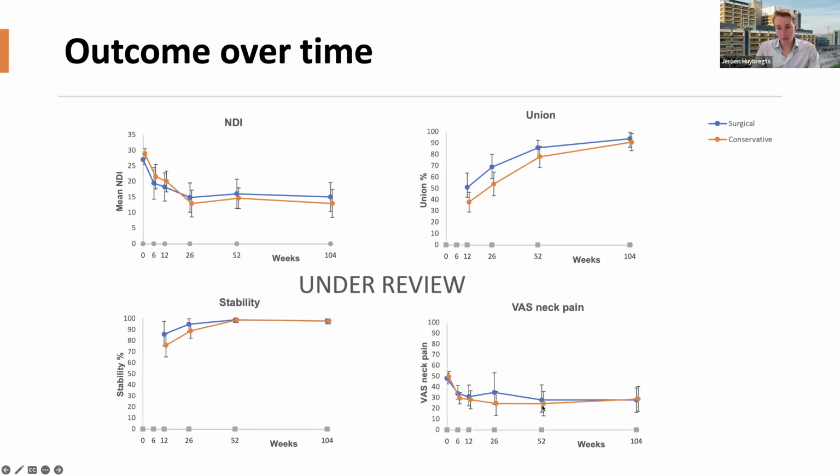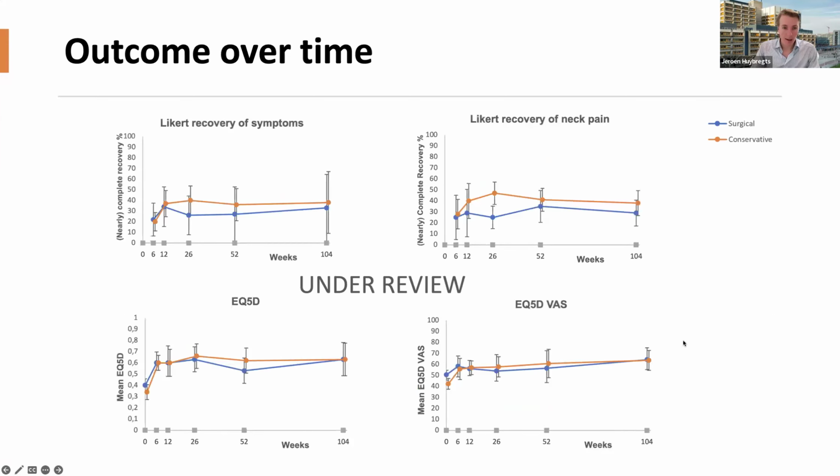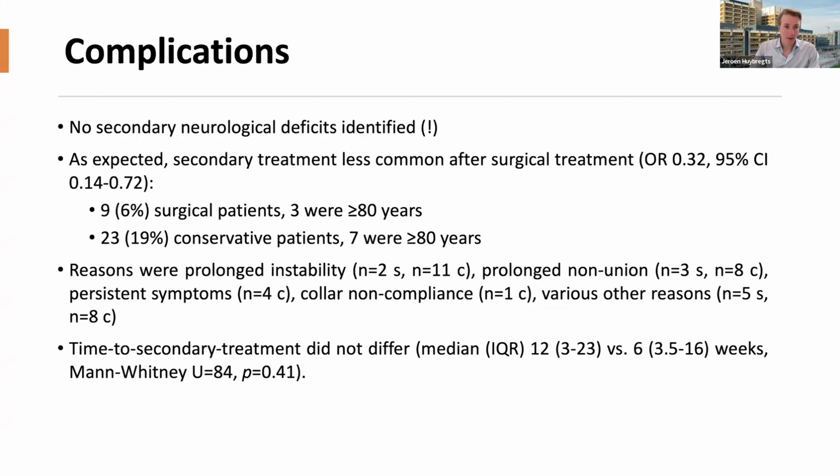For the neck pain, we don't see a difference. And the same is true if you plot the other secondary outcomes. There are no relevant differences there either.